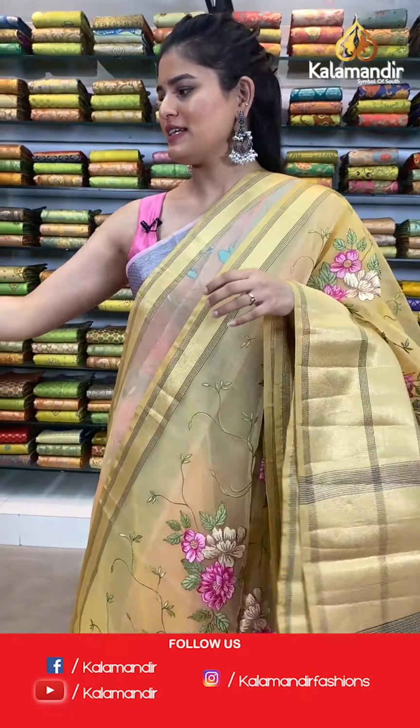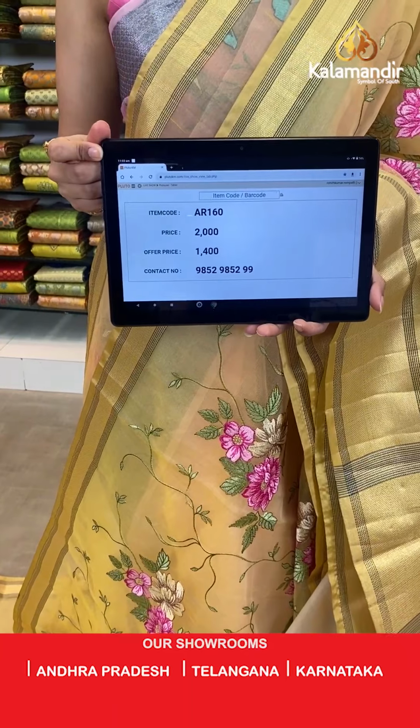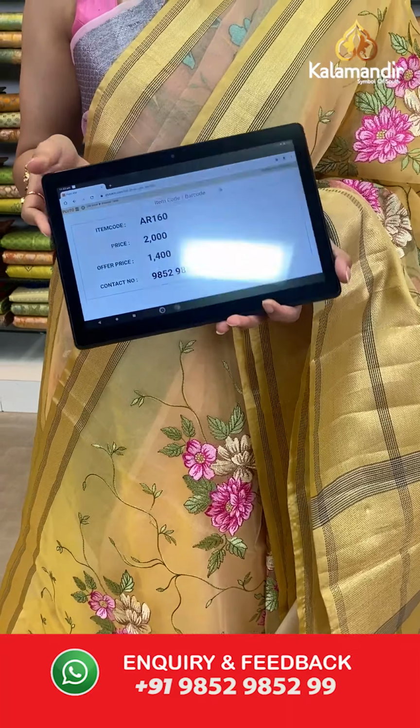And here are the pricing details. Saree code is AR160, original price is 2000 rupees. Offer price only for today is 1400 rupees. To place an order, take a screenshot along the saree code and send it to our WhatsApp number, which is 9852985299. Let's move ahead and check out another saree, which is onto our mannequin. Come, let's see the saree.